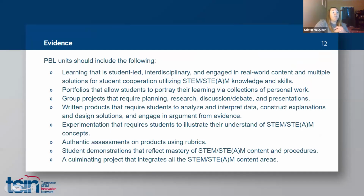So when we think about evidence here, most of the time, different types of evidence that we're going to get here is PBL lesson plans. So reviewers are going to look to see, can I tell that there's communication and collaboration happening because it is built into the daily activities that happen? Is it tied to Tennessee state standards? Is it tied to multiple Tennessee state standards?